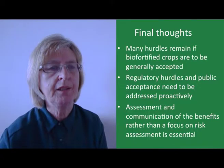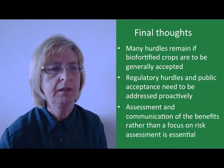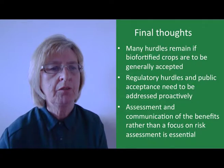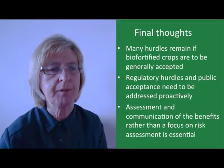So, the bottom line is that the introduction of biofortified crops is going to be quite a complex process, and many hurdles remain if they're going to be accepted not only by the consumer, but also by other role players in the food chain. For this reason, a proactive approach is needed to address both regulatory hurdles and public acceptance. And finally, as I said earlier, assessment and communication of the benefits, rather than a focus merely on risk assessment, is essential. From that perspective, you might wish to have a look at the video in this series on risk-benefit assessment.